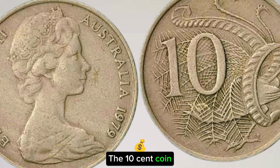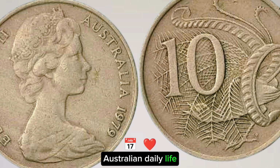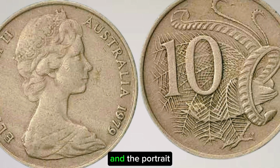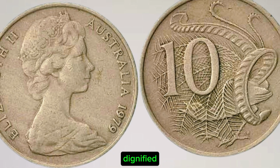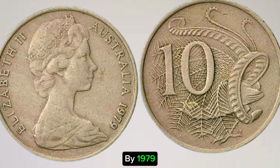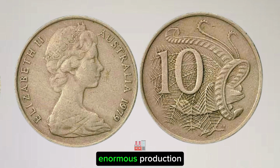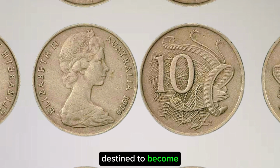The 10-cent coin was by then well established as a fixture in Australian daily life. Stuart Devlin's timeless lyrebird design had already become a national icon, and the portrait of Queen Elizabeth II, still youthful yet dignified, reflected Australia's place in the Commonwealth. By 1979, millions of these coins had been produced to keep up with circulation demand. Yet amidst this enormous production, a few anomalies slipped through, destined to become legends.